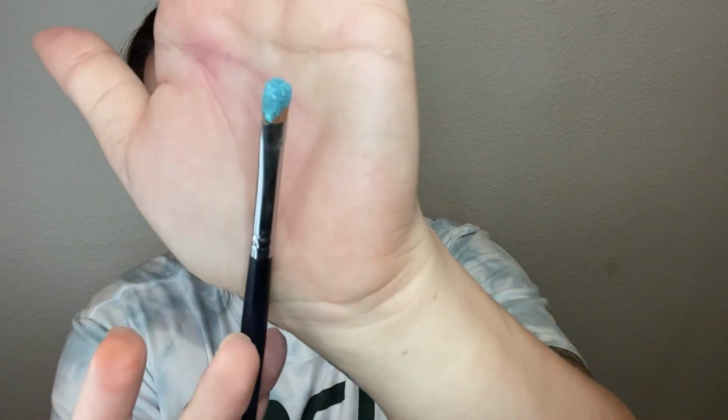I'm not too worried with the shape because I'm really gonna blend it out once these shimmer colors are on here. But you know, you still want like a nice shape, and then clean up whatever you must have done here. Okay, so we have a nice like cut crease shape. I'm then gonna take this light brush and take the lighter shade of the shimmers, which is this light blue, and I'm gonna pack this on to my inner corner.